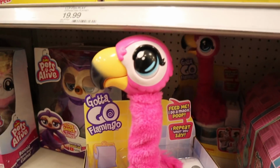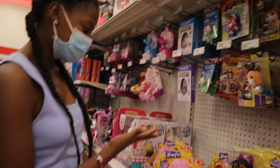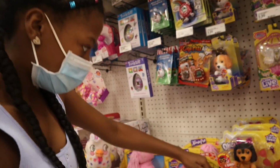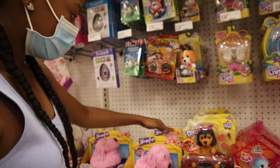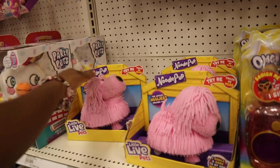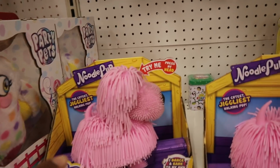Ooh. And does this count, guys? This flamingo? Yeah, it does, is that pink? Count? I'm gonna get that. I found something for you. Jiggling? How do you make it jiggle? I definitely have to get that. How do you call that? Shaggy pet? Noodle pup? It's not even working. What's wrong with it? I don't know. This one. Look at that. So that's how it works.